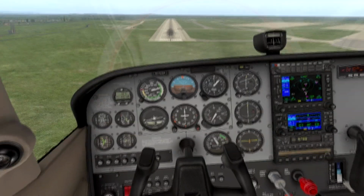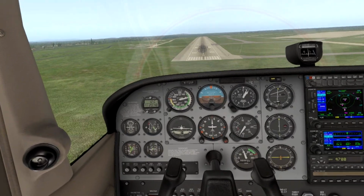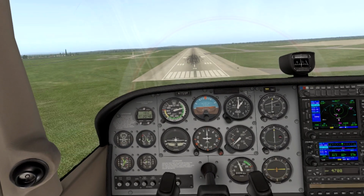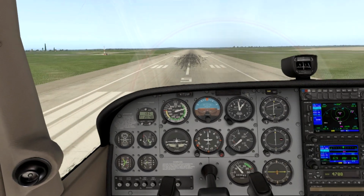Let's see, there's not too much there. See, it dropped to 1400 RPM again. Haven't touched it. 65 on the approach. Alright, so the field's made. Got throttle.